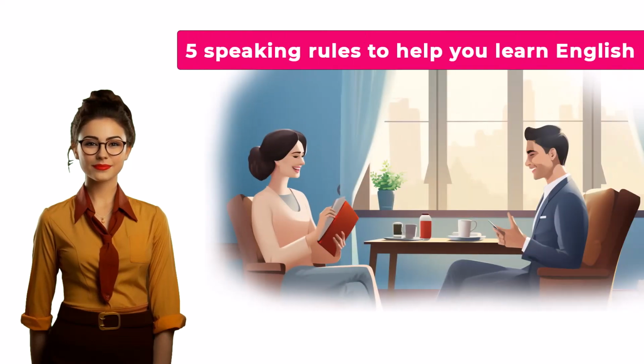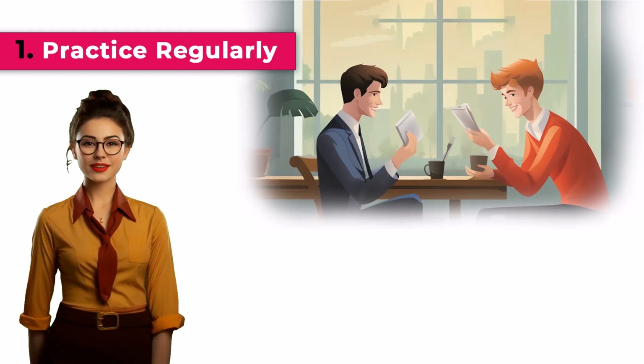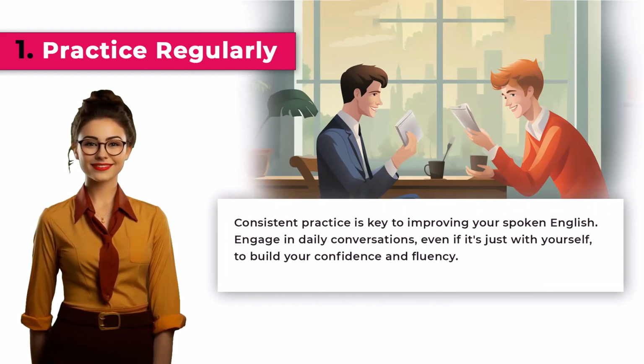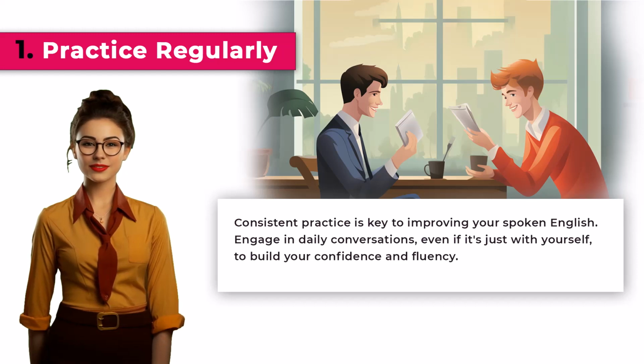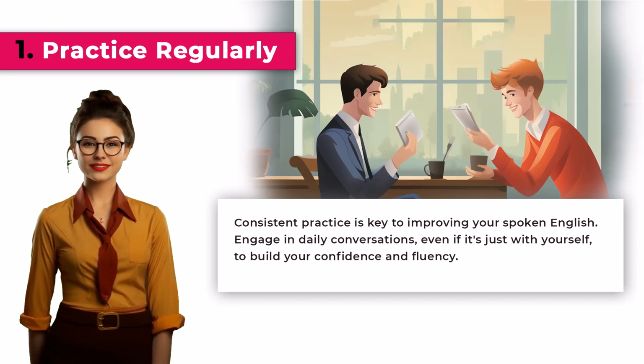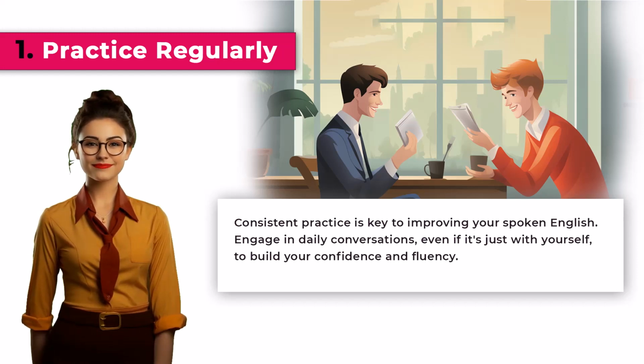5 speaking rules to help you learn English. 1. Practice regularly. Consistent practice is key to improving your spoken English. Engage in daily conversations, even if it's just with yourself, to build your confidence and fluency.